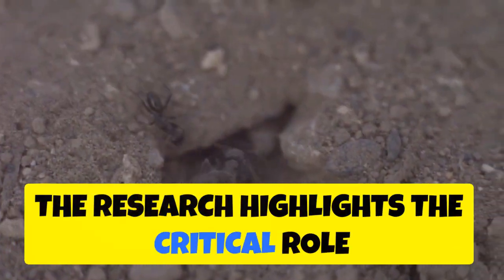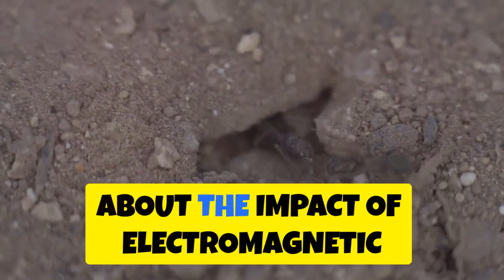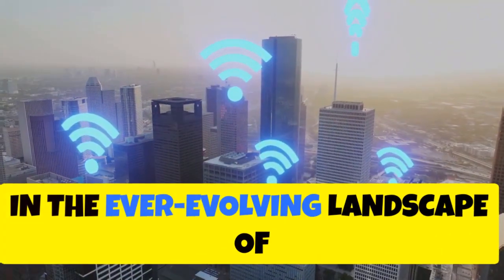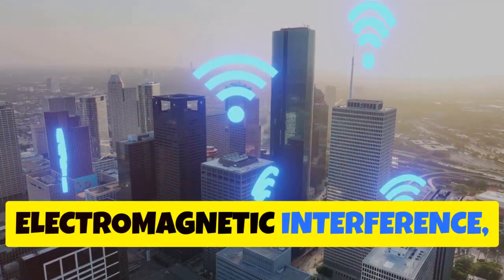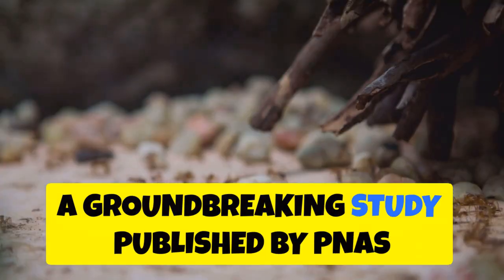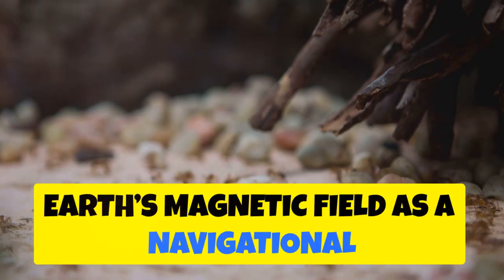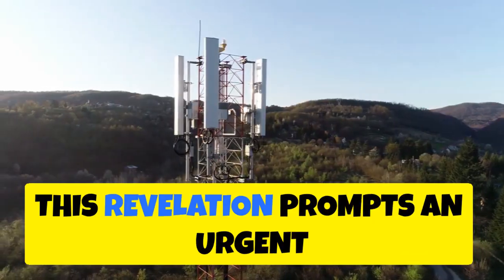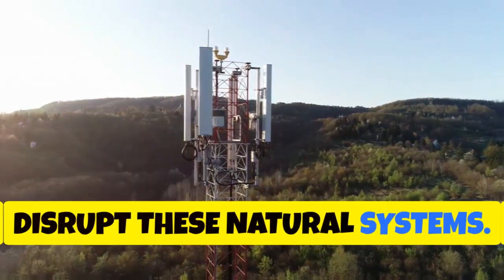The research highlights the critical role of magnetic fields in the neurological development of ants, and raises questions about the impact of electromagnetic interference on natural navigation systems. In the ever-evolving landscape of wireless technology, the unseen consequences of electromagnetic interference, often referred to as entropic waste, are beginning to surface. A groundbreaking study published by PNAS reveals that desert ants utilize the Earth's magnetic field as a navigational compass and a reference system for visual compass calibration. This revelation prompts an urgent examination of how wireless technology may disrupt these natural systems.